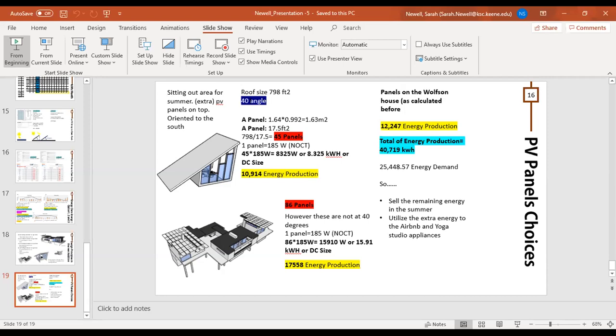No, it was just for this class. Okay. I think it's a good idea. And I think the project will get better if we had seen these elements in the site plan.